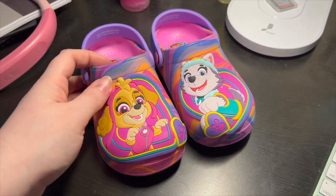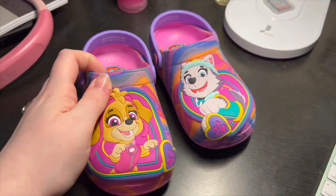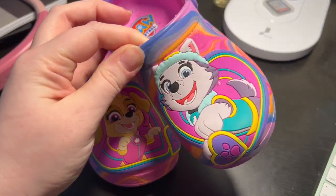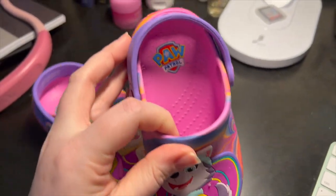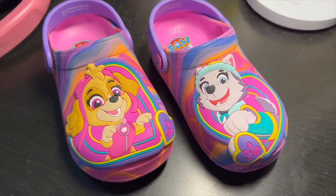They're perfect. Honestly, she didn't need Crocs because we have so many hand-me-downs, but I did want to get her something that she enjoys. She's Paw Patrol obsessed and these are super cute, really affordable. So hopefully I can link those for you guys because she's a huge fan. The reason I had to put a video clip over top of it was because I can't get her to take them off. So she's wearing them right now.